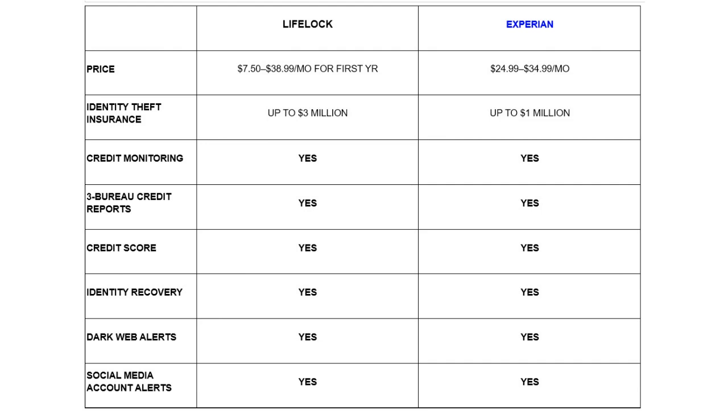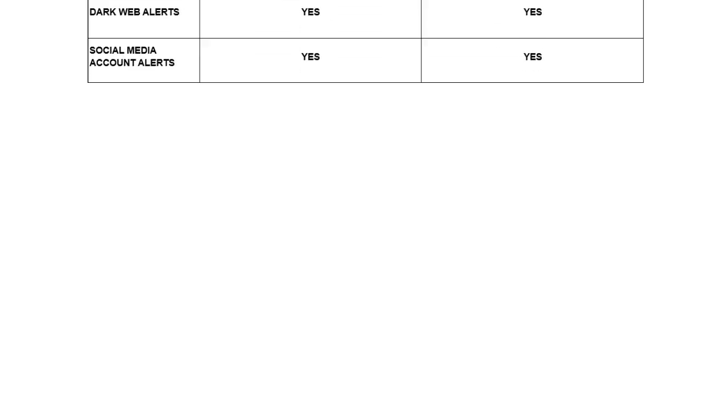You have credit monitoring with those two services. That's great. You also have 3 bureau credit reports. So either on LifeLock or Experian, you have a 3 bureau credit report. You have credit score. So on LifeLock and Experian, you have identity recovery also. You also have dark web alerts, and you also have social media account alerts. So you have the same protection, okay? That's really important to think about.